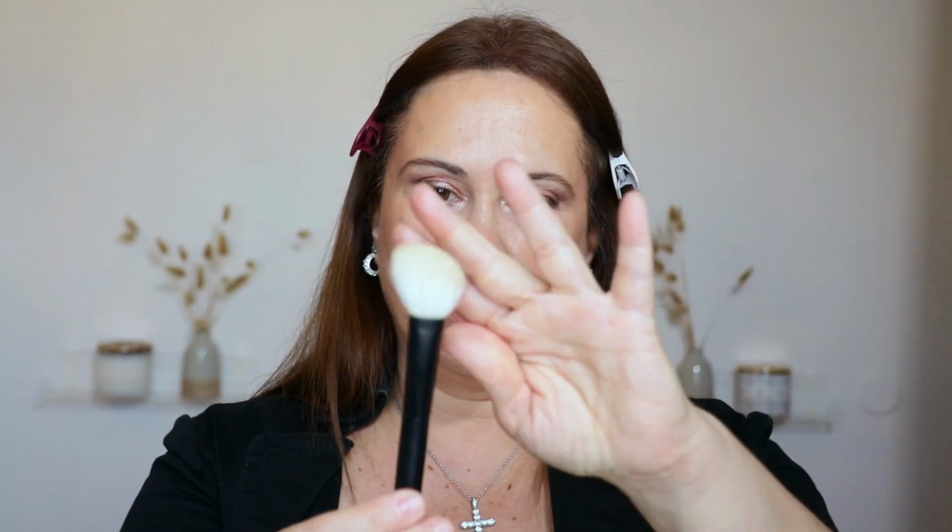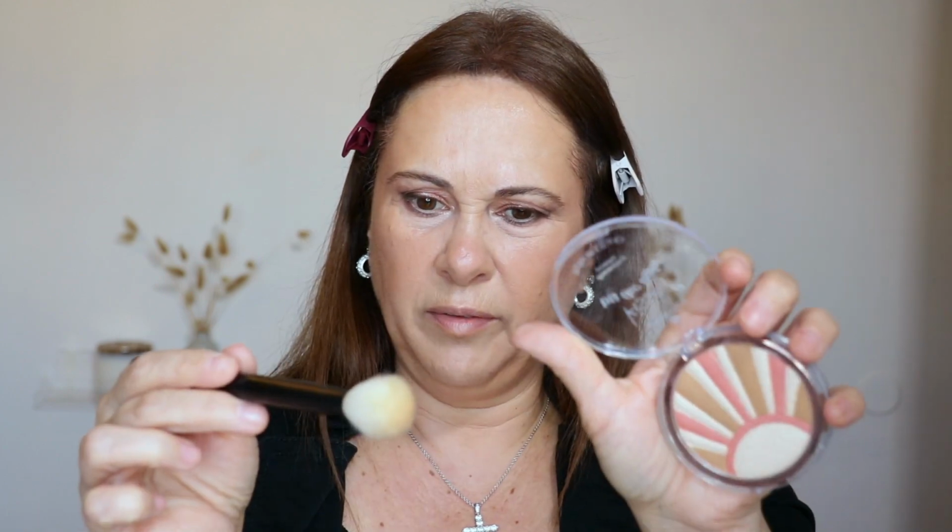And then let's go in with this. I'm not really sure what it is. This is the Essence Kissed by the Light 01 Star Kissed. It's a multi-use illuminating powder. No clue. Let's start off with, let me see, I'm going to take this brush. This is the 04. And I'm going to swirl it. I'm going to swirl all of it. Swirl it. That's what it looks like.